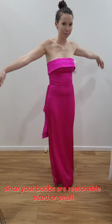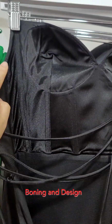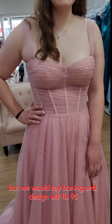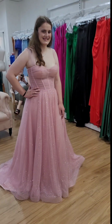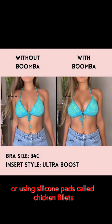reasonable sized or small. The secret to the perfect support of big boobs is boning and design. There's nothing absolute in this world, but we would say boning and design will fix 95 to 99% of the big boob issue. The rest of the job can be helped by taping or using silicone pads called chicken fillets.